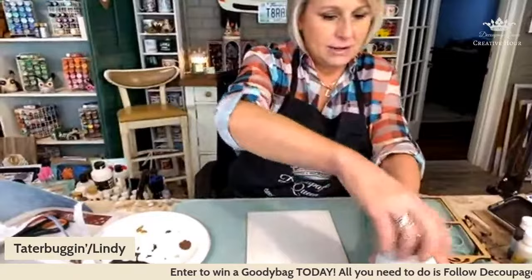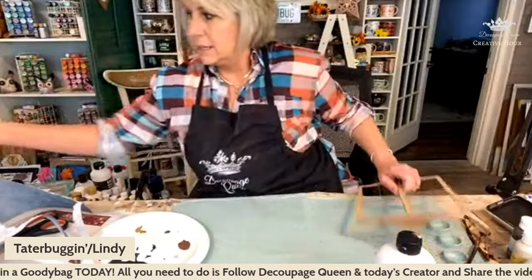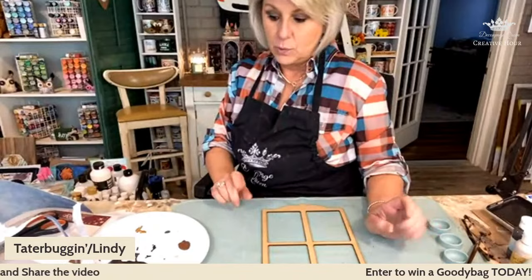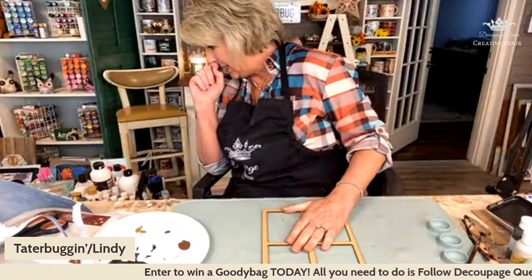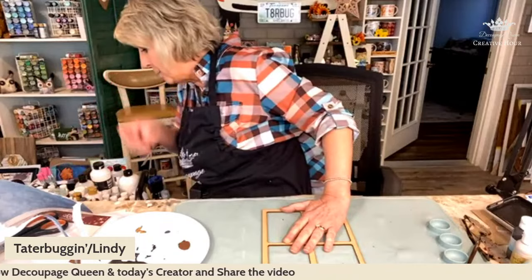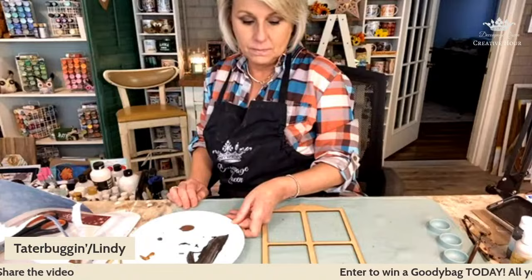Okay, now while this dries, we're going to work on this. And I want to paint this first, because what I'd like to do is crackle it. I like... Ooh. The crackle. Yeah. So I'm thinking I want a dark color underneath. Thank you, Donna Sue. What color? I want to do black. You know what? I may just do... I'm going to do black.